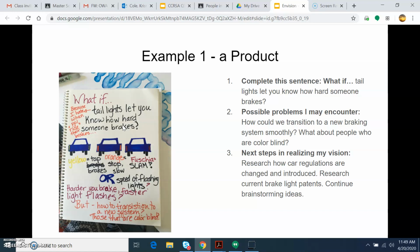So I thought of a couple different options, but some problems could be, number one, how could we transition to a new braking system smoothly? I mean, to get everybody on board and to get car manufacturers to all be on board to include this. That would almost take a new law. And then if I did different colors, what about people who are colorblind?